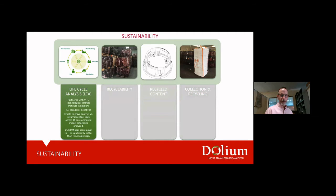So the first one is the life cycle analysis. We started Dolium in 2010, really prototyped. We hit the market in 2013 commercially, but really the keg in 2010 was designed with sustainability in mind. And when we talk about the LCA, as we were doing prototypes, this goes back to our founder, Albert Waters, who partnered with a laboratory in Belgium to really design the first Dolium prototype.